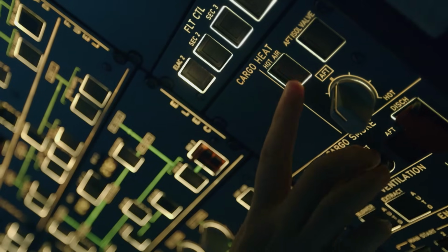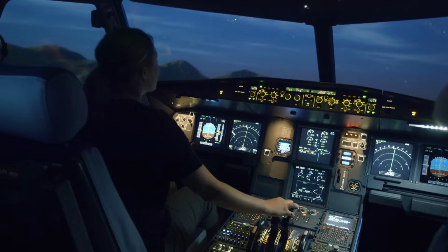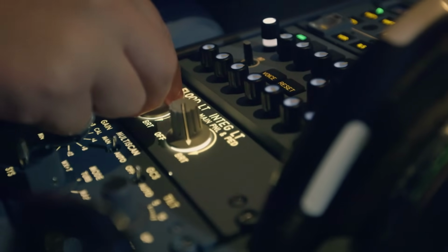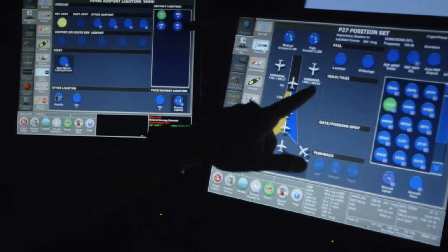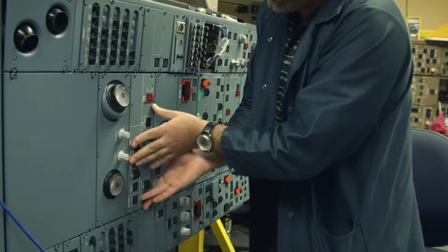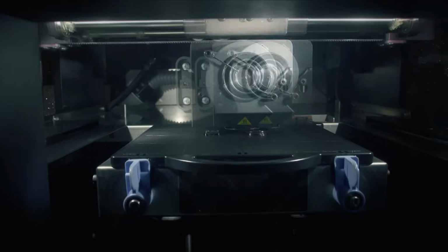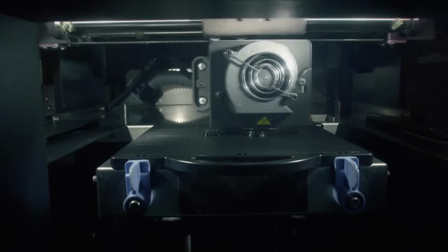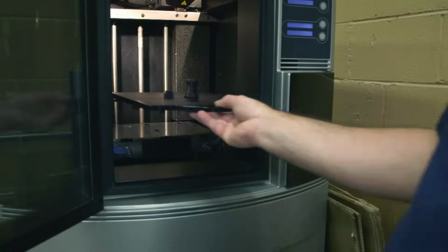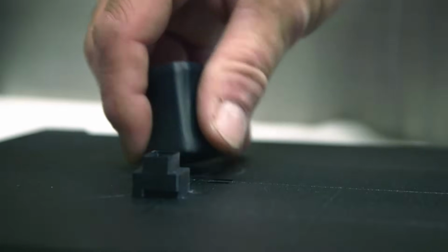The avionics panel contains the buttons, displays, and instrument panels that control the engines and navigation systems. Because every model of aircraft looks and flies differently, every simulator's avionics panel is a customized copy of the airplane it's meant to replicate. 3D printers generate buttons, knobs, and handles that ensure that the simulator's interface will look, feel, and function exactly like the model of plane that the trainee pilot will fly in the real world.